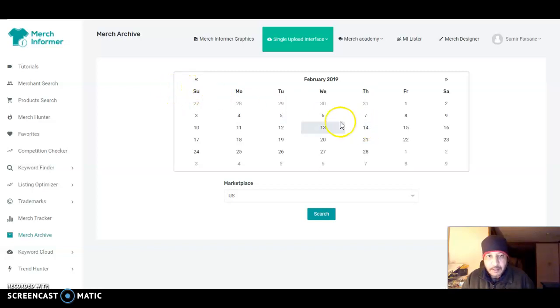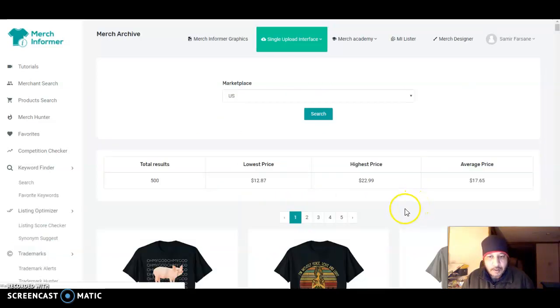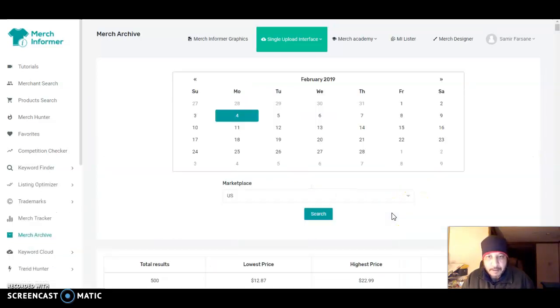All right, let's see. So I went back to February. I'm going to the exact date as today of last year. So February 4th. I select February 4th, US market, that's what I care about, and I click search. If you want to do some research for another market, you can just click right here and change to the UK or the DE market.